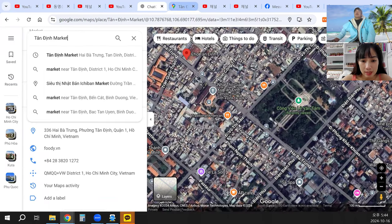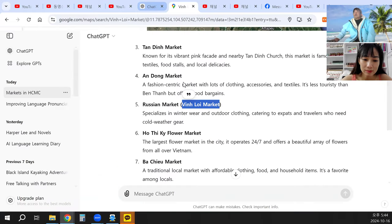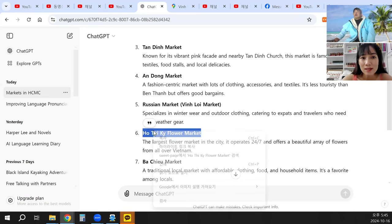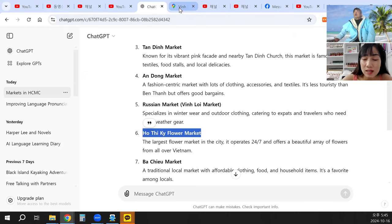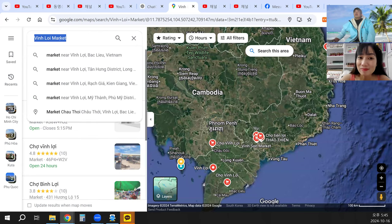We did the An Đông market, and then Bình Lợi market is a Russian market. So, okay. Bình Lợi market, let me see. Maybe go first to the Hoa Thế Kỷ flower market, near. Every woman in Ho Chi Minh City always came there to take pictures. Very nice. Oh, really? Have you been there?